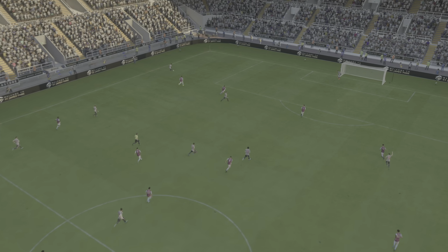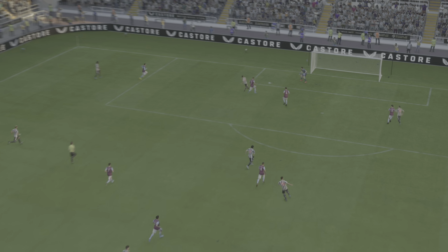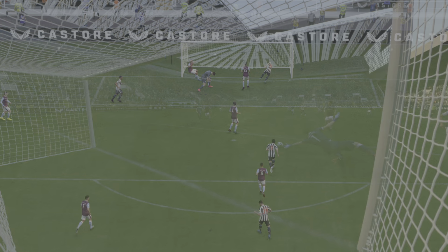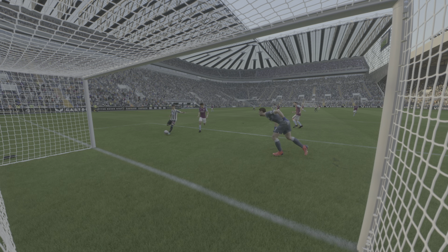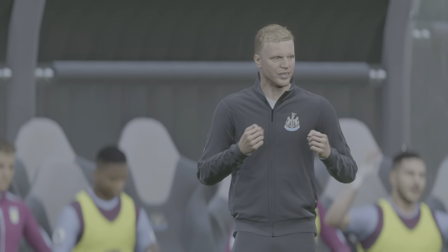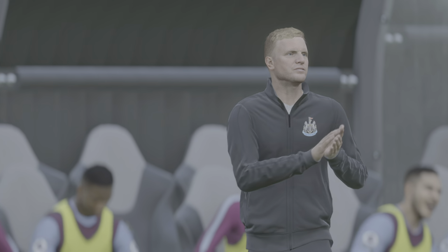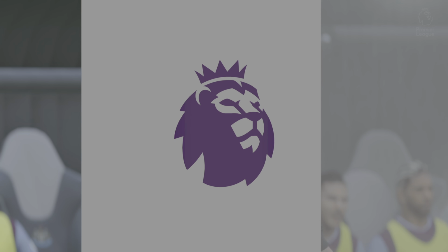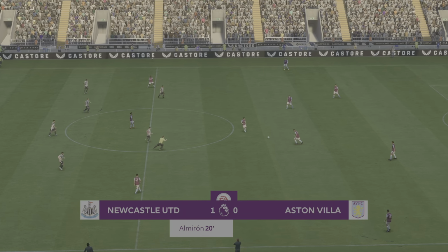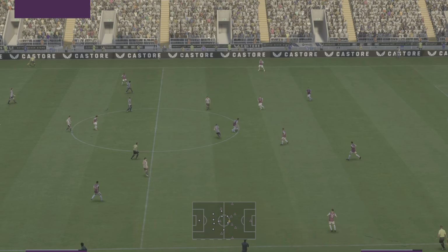Let's take another look at this, and from the attacking point of view, everything's right. A shot across the goalkeeper, players coming in for the rebound, and there's not much the goalkeeper could do about that. He made a good effort on the first one, couldn't react to the second. And back underway, 1-0 it is.